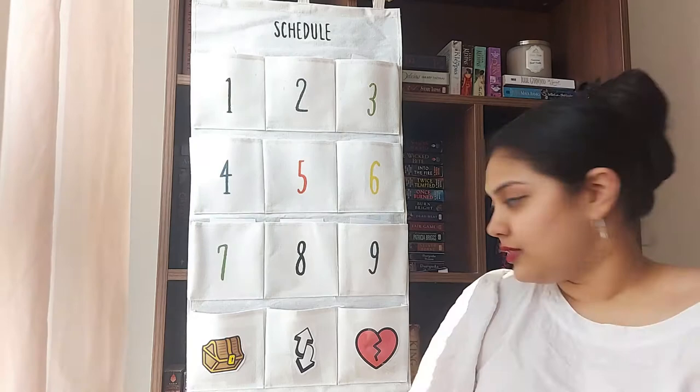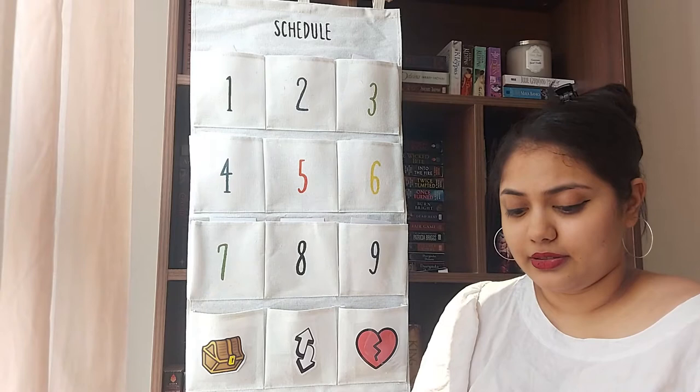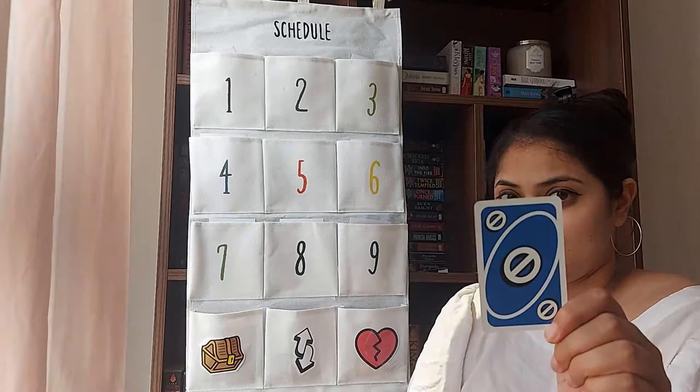Okay. Let's do the third draw. And let's shuffle it a bit. Okay. Ooh, I really hope this isn't a. Okay. What is it? Oh. It's a skip.